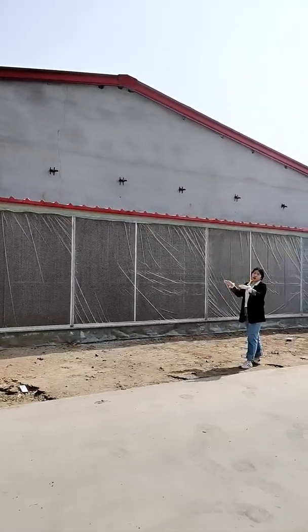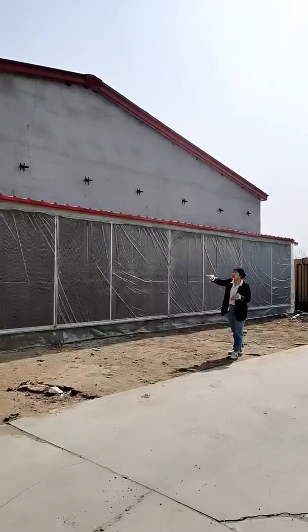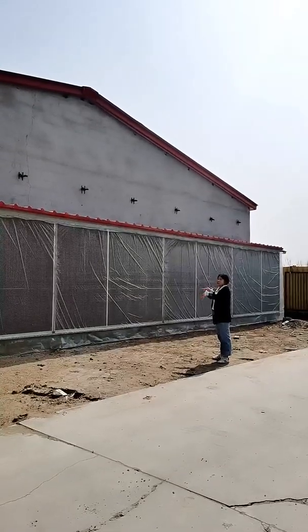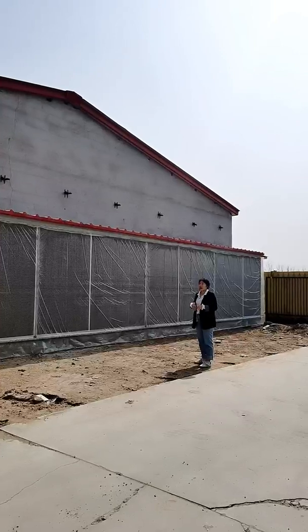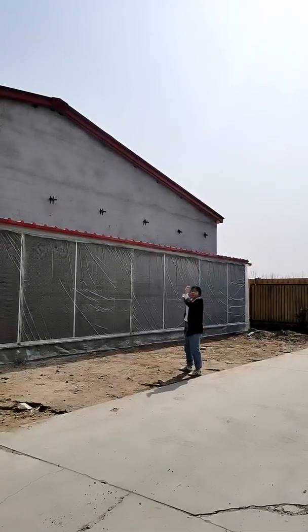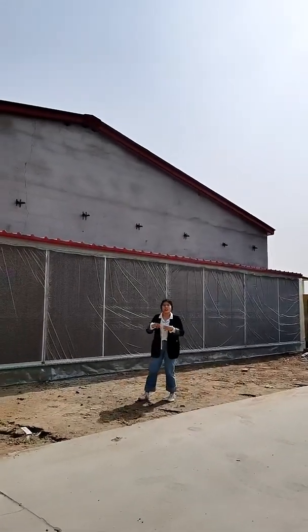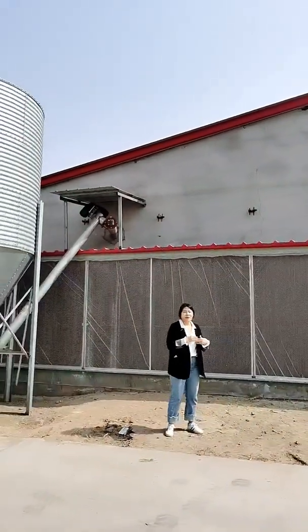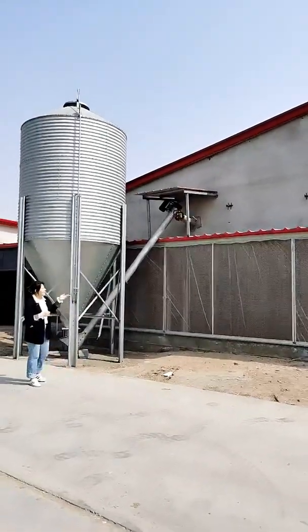And there are 4 sides in the chicken house. This is the front side. This is the cooling pipe, and on both sides there is also the cooling pad. And on the back side of the chicken house, we will install the exhaust fans. And on both sides, above the cooling pad, we will install the inlet windows, so all the systems form an automatic environment control system that gives a good living environment for chickens. Now the used chickens have been introduced.